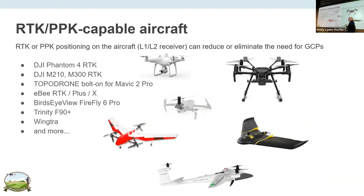So if you can get an RTK-capable aircraft, or PPK, then you're going to have a better, more highly precise mapping product. This is what we're going to use today. This is actually a regular Mavic 2 Pro, but with a bolted-on, aftermarket PPK system. So this has its own GNSS receiver and antenna and an SD card. And it's going to record observables from the satellites independent of the GPS of the Mavic onto the SD card. And we're going to have to use PPK to process that to get precise locations. And then we're going to replace the position stamps on our images that came from the Mavic itself with the stuff that came from the Topo drone.